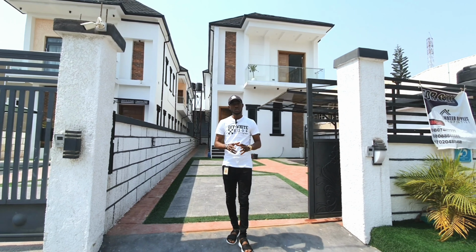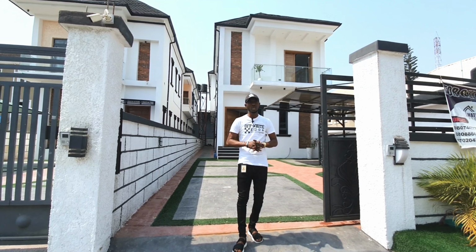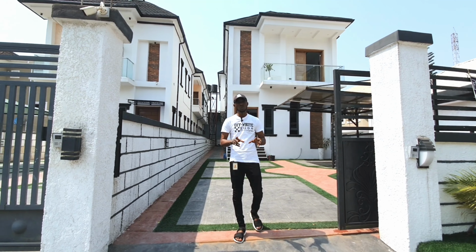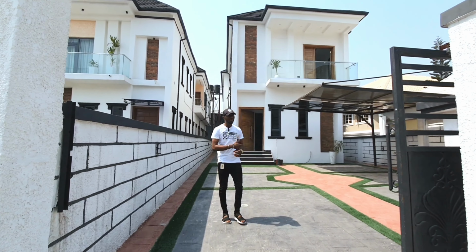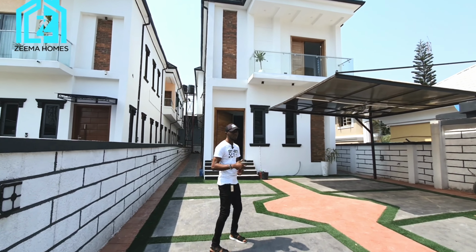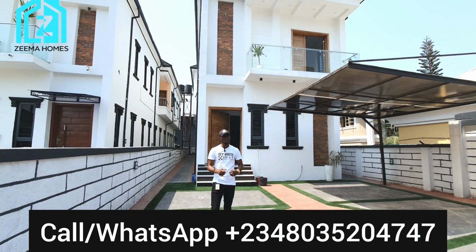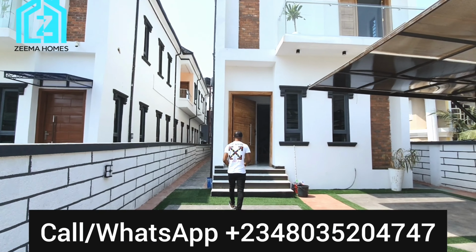Hey guys, good day. Today I'll be showing you this magnificent 5-bedroom fully detached duplex with a BQ. You can see it's all around white. You guys love white, so I'll bring this to you. This is a very spacious 5-bedroom fully detached. Look at the car park, look at the design on the floor.